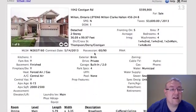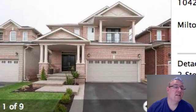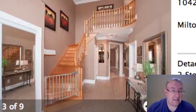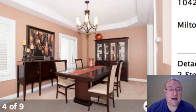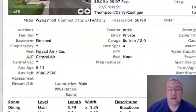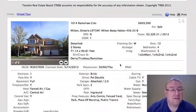Costigan is at $599, about 2,400 square feet. And you can see how nicely they've manicured the lawns here. Costigan can be a little bit busier. They're about 2,400 square feet, these guys here. Pot lights, crown moldings, and it looks like a well-done place. The finished basement is a bonus, and they're probably not that far off there. I like the balcony upstairs.